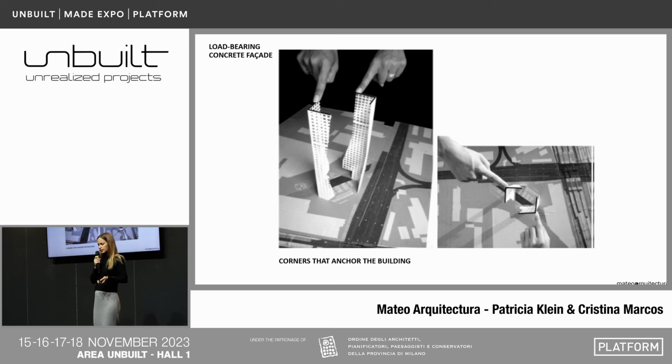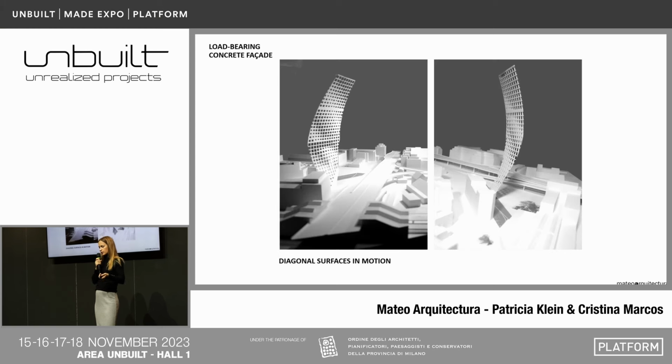What was decided at the end is that there were these two corners that would be constant throughout the height and would be anchoring the building structurally. And on the other hand, there would be the diagonal facades that would relate with the highway and the existing building below that would have this shape.